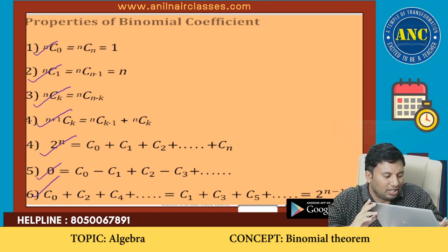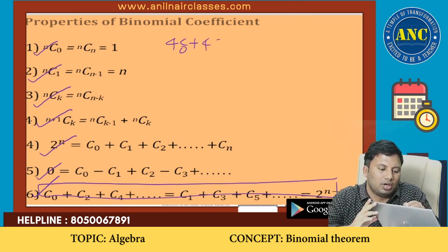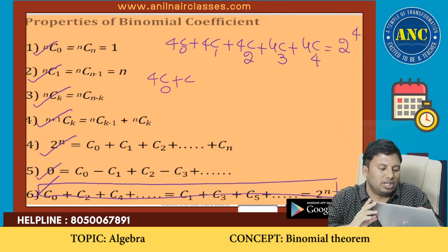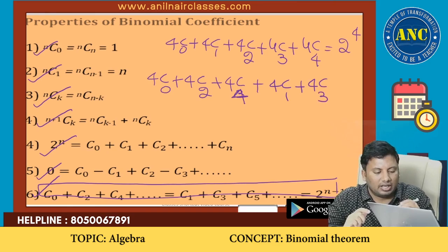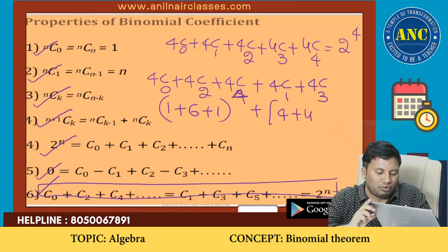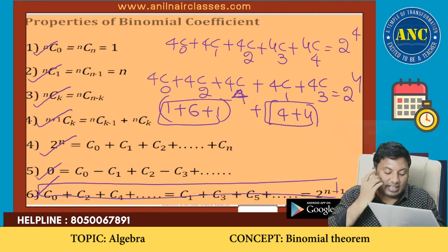Now, see here, sir. The last concept is extremely important. Why? Because 4C0 plus 4C1 plus 4C2 plus 4C3 plus 4C4 is nothing but 2 power 4. If you observe, 4C0 plus 4C2 plus 4C4, selecting even powers of y, y power 0, y power 2, y power 4, is 1 plus 6 plus 1, which is 8. And 4C1 plus 4C3 is 4 plus 4, which is 8. These both values are equal.